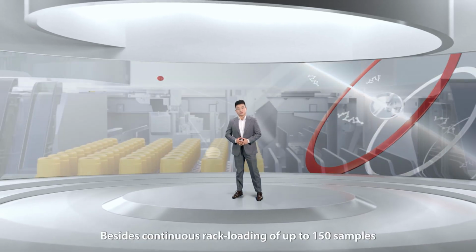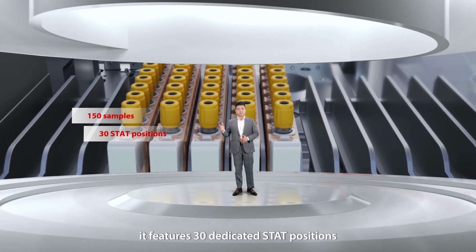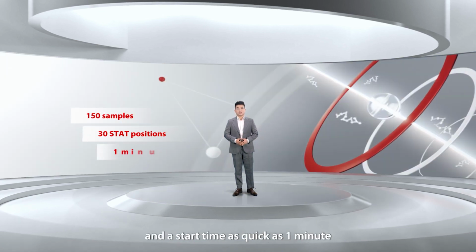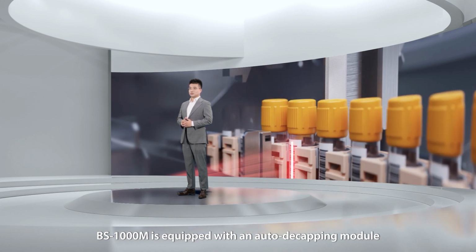Besides continuous rack loading of up to 150 samples, it features 30 dedicated stat positions, which ensures stat priority and start time as quick as 1 minute. I'm proud to share with you that BS1000M is equipped with an auto decapping module.